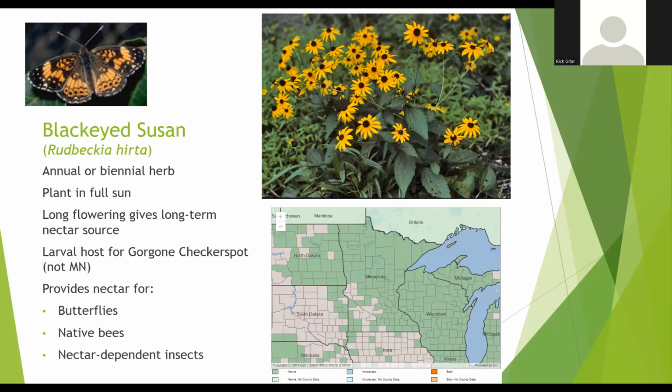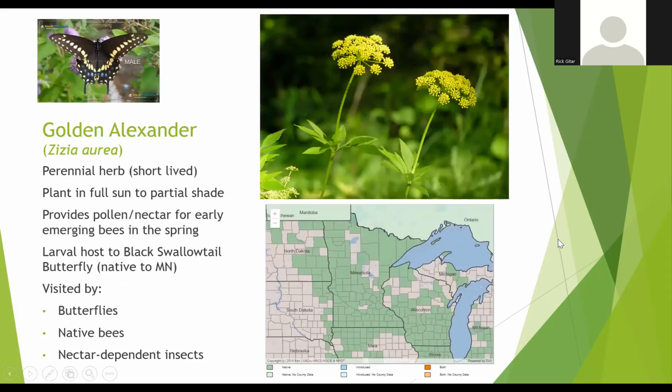It's the state flower of Maryland. Plant is toxic to cats if ingested. It's easy to grow and it is heat and drought tolerant. Provides nectar for butterflies, native bees, and nectar-dependent insects. It's a larval host for the Gorgone checkerspot. And this is a Gorgone checkerspot, but that is not a native species in Minnesota. Next one.